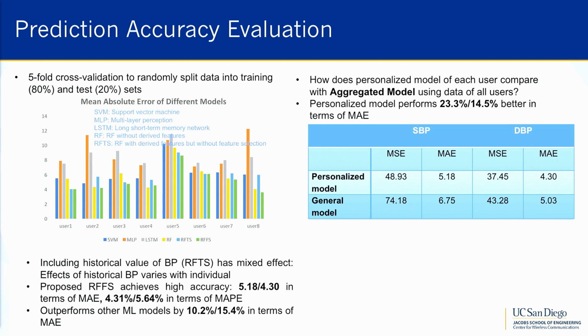Now, one of the things as I listened to the morning sessions, and this is something that we have been questioning ourselves for quite some time, is that as we are collecting data for various individuals, why not aggregate all the data and create one aggregated model, one generic model, right? That's the kind of conventional thing that we have done in healthcare. But as you see here, the conventional approach of creating a generalized model actually has much more error, about 23% to 14%, depending on which kind of blood pressure you're measuring, than a personalized model. So a personalized model is using a much smaller data set, and an aggregated model is using a much larger data set, and yet the personalized model is much more accurate. And that is what we expected, but using data we are showing this.